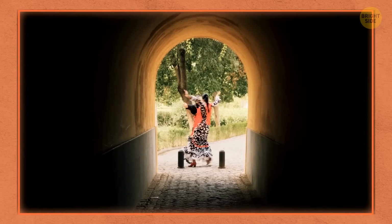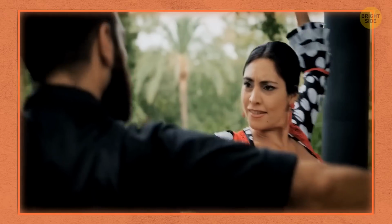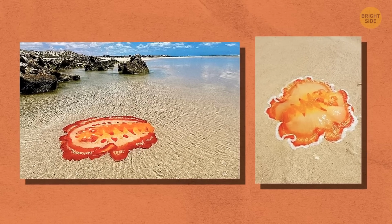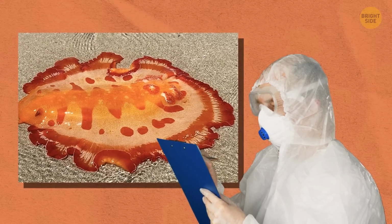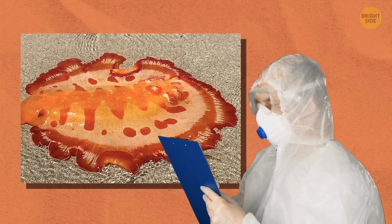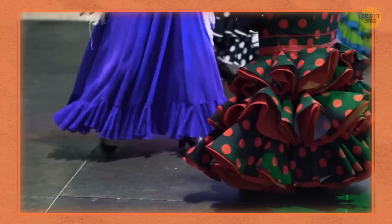Now, do you want to see a Spanish dancer? Oh no, we don't have a flamenco type of vibe here. It's an animal. This fella is a sea slug. It has a scientific name, but it's hard to spell, so people nicknamed it this way. You might see a strong resemblance to a dancer's skirt.